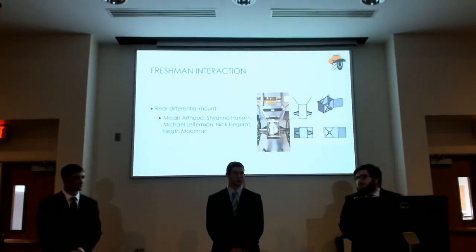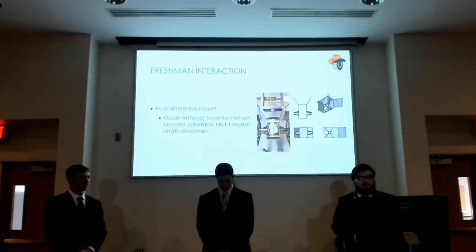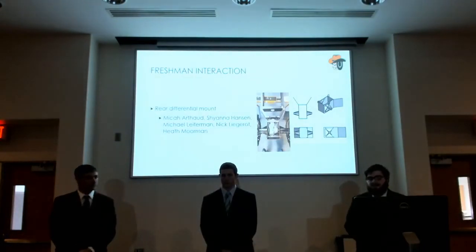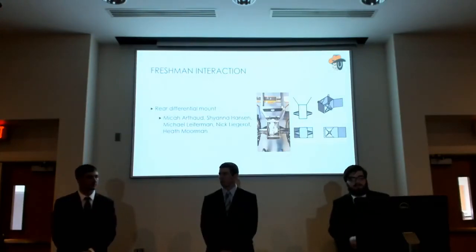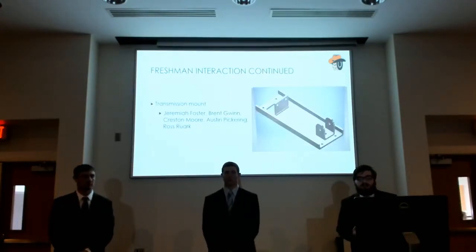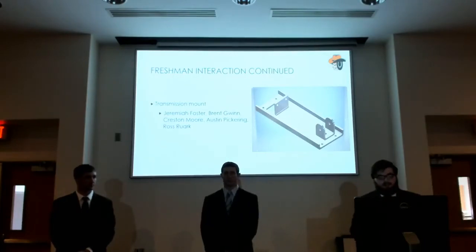Another part of senior design that we want to talk about is we like to involve our freshmen in our projects. So we have two freshman groups we worked with. One group decided to help us design a rear differential mount. On the right, you can see what they ended up coming up with, which had some similarities to what we came up with as a group. We also had another group help us design the mounting bracket for our transmission, as it's a strange shape, and it allowed them to learn some on how to use SolidWorks and to measure properly.